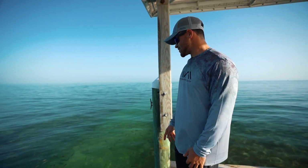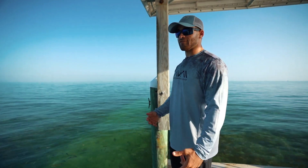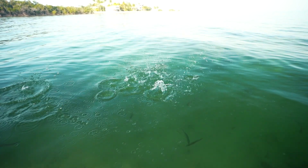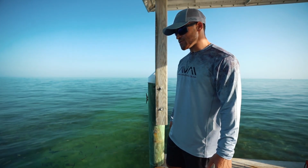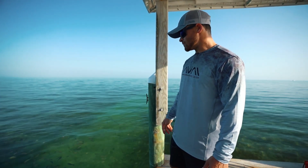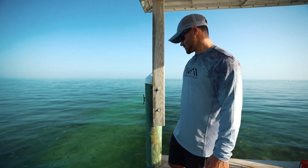But no, on a serious note, whenever I come back and I have live baits, whenever I toss them in the water, these snapper just go absolutely insane feeding on them. So that's what we're gonna do right now. I'm gonna show you guys what happens whenever we toss the baits in the water, and these fish will just go ballistic.